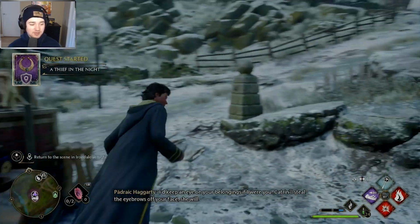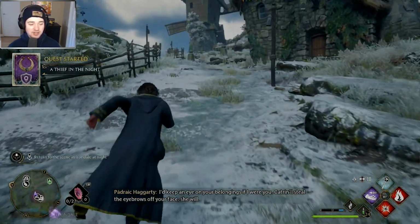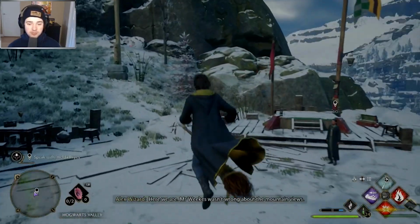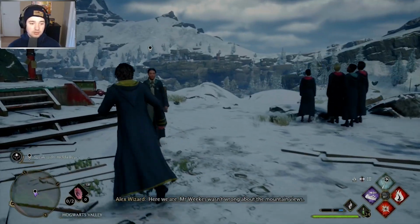I'll keep an eye on your belongings. Okay, it's another thing to do later. Okay, so here's where I gotta be for the broom upgrade thing. The Weeks wasn't wrong about the mountain views.